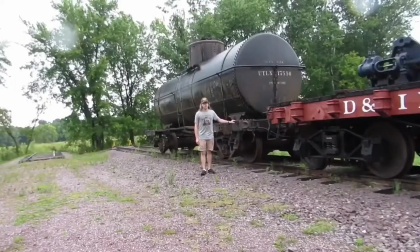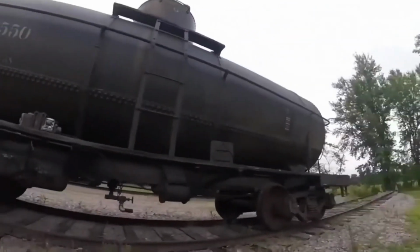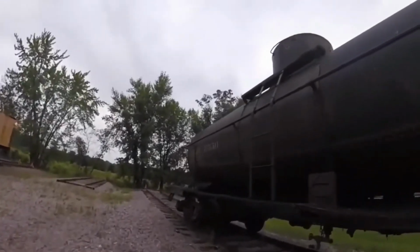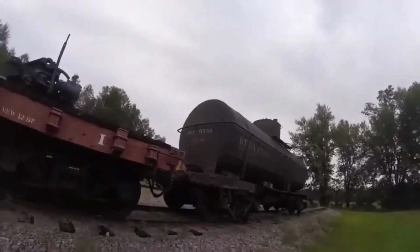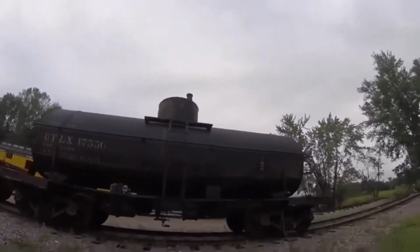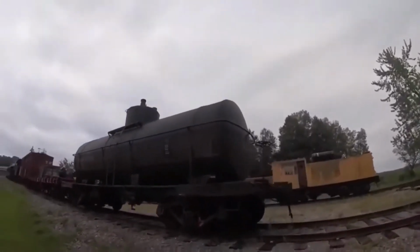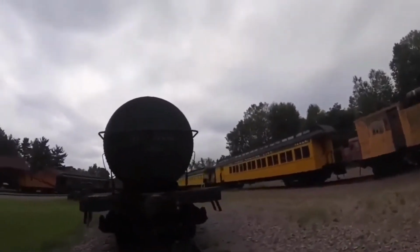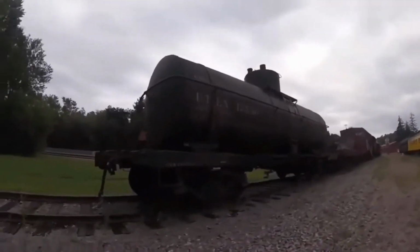What you see right behind me is Union Tank Line 17550. Union Tank Line 17550 was built by Union Tank Car Company in Chicago, Illinois in 1937 and is a tanker car. Union Tank Line 17550 was used to haul liquids such as fuel and used on freight trains for many years. Then later on it was retired and came to be part of the Mid-Continent Railway Museum in North Freedom, Wisconsin, where it is seen on display today.